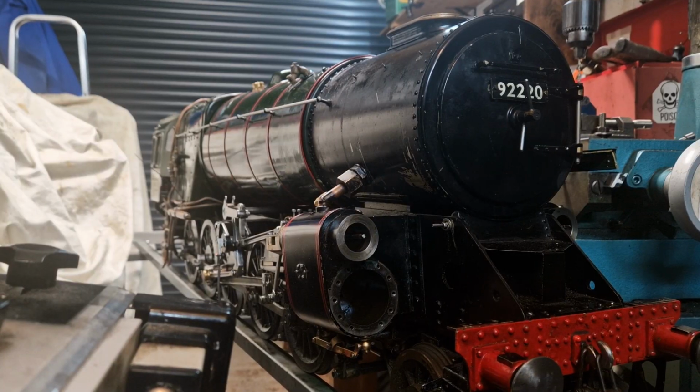So right then, here we are. As you can probably see, for those who know steam engines and those who don't, I've got her all stripped down. I've got a little pointer, we'll just work through this.